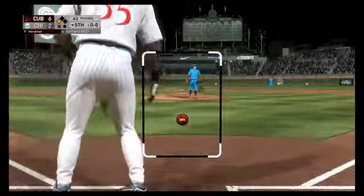Number 14. First pitch on its way. That's lifted the other way out to left. Gwynn has a read on it, and that ends the inning.